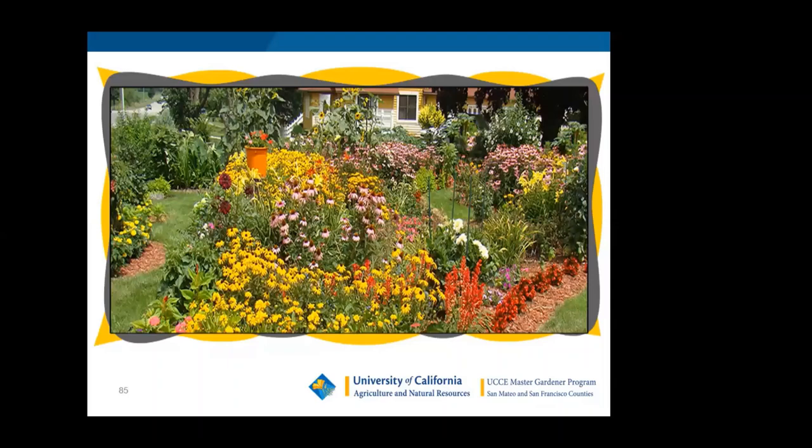This is a good garden for pollinators. You can notice that you can pick out the distinct plots of each of the different kinds of plants in this yard. That's important to attracting butterflies that are flittering around.